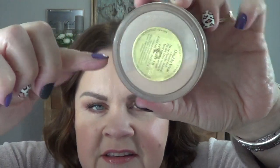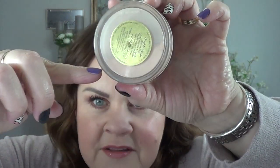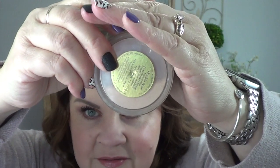Next on my list of things I'm using up is the Estee Lauder Double Wear Mineral Rich. And I have been using this. You guys can see where it's at right there. I feel like I've made some good progress on this. I will continue to use that.